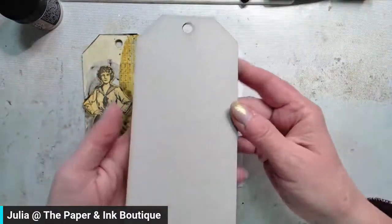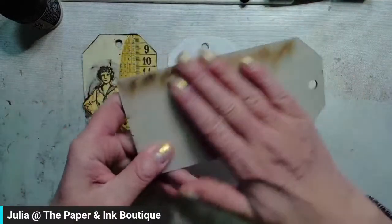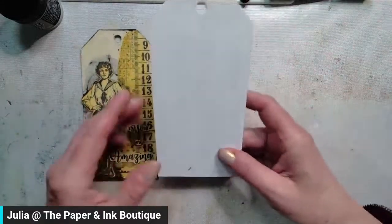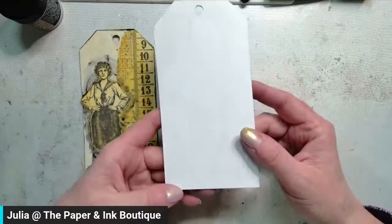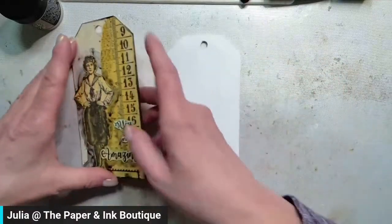Okay, so this is what the gray board tags look like when you take them out of the package. That is just from the laser cutter. Now this one, earlier this afternoon, I have already gessoed. I didn't want to take time to gesso it on screen, so I gessoed this one ahead of time.